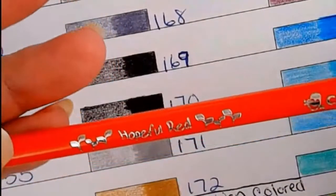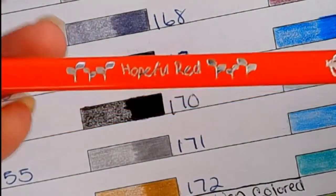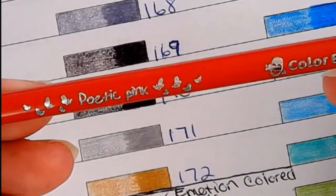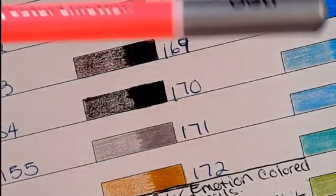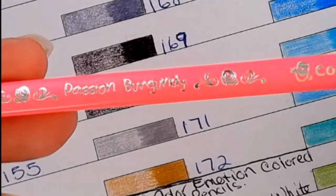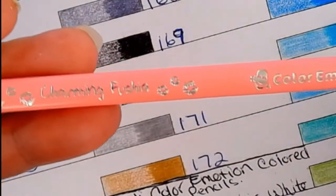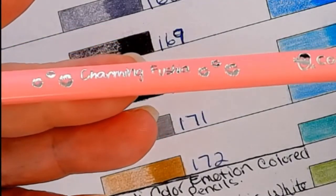This one here is Hopeful Red with the little leaves there coming up. There is 25 of them with these fantastic names. Poetic Pink with the butterflies. Passion Burgundy with the roses. And this one is Charming Fuchsia with some pretty flowers.